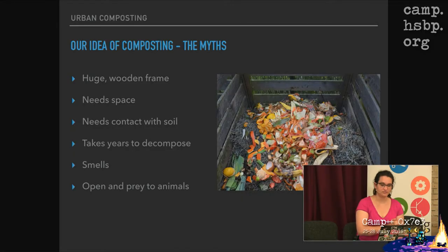It doesn't have anything underneath it, so it needs contact with the soil, and it takes about half a year or years to decompose completely, and you have to turn it like every few months. It smells, and it's open, and prey to many kinds of animals, like rats, for example, that we didn't want in our flat. So we discarded the idea of composting until a friend of mine came round.